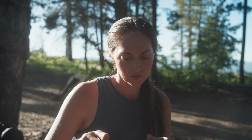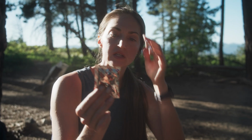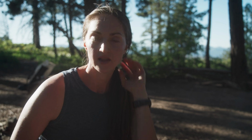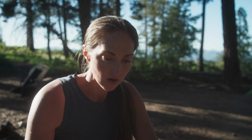Here we are for round 2. I like it. I like it a lot. Before I forget, these are the little seasoning packets that come with the ramen, and I don't throw these away. I'm gonna pack them out, and I like to cook rice in them. It just adds a little bit of flavor, and then it doesn't have to go to waste. So yeah, overall, really good.